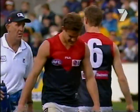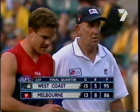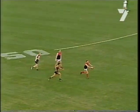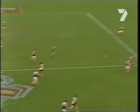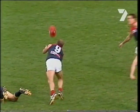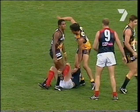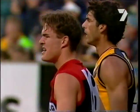Well, as I said, they've just kept coming all day at the Eagles, and the Eagles have taken the foot off the pedal a little bit. I think they thought they were home and hosed, but credit to Melbourne, because they're not going to accept this, and they're just starting to win the ball a little bit through the midfield. And Neitz, as I said, he's gone forward. He's been an option. Gee, it makes that shot on goal by Robertson look very interesting at the moment, doesn't it?